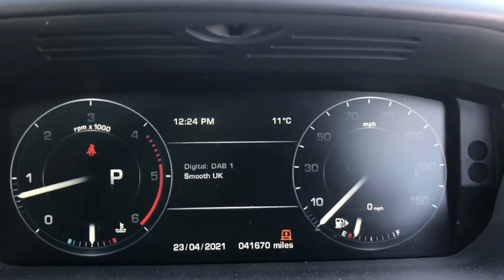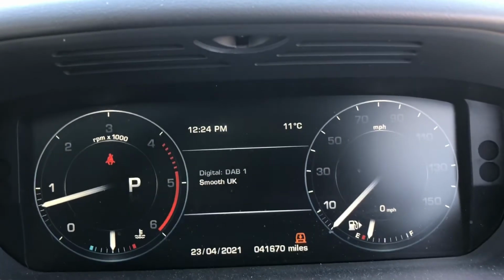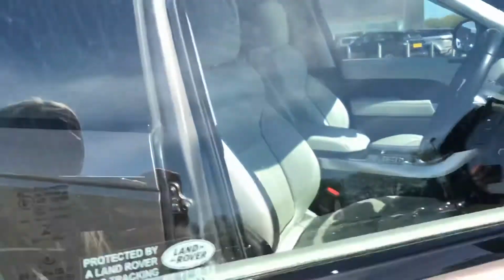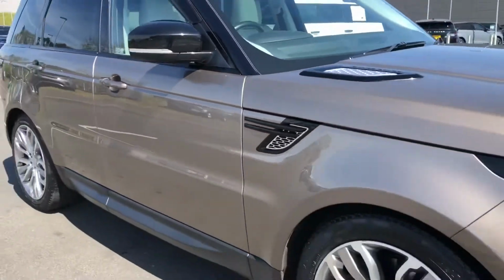And this car has done 41,670 miles. Stepping back outside the vehicle, that was a lovely Range Rover Sport.